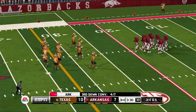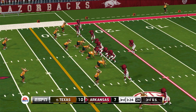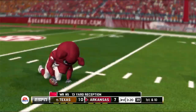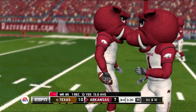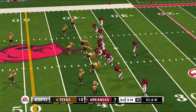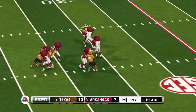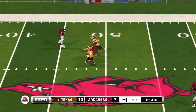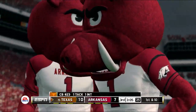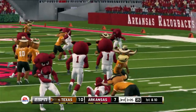From their own 26-yard line, it's third down. And they've got all their DBs in there to match up against the 5-wide set. And they make the stop at about the 39-yard line. A quarterback in the gun with five receivers. Goes right, picked off. That's a great tackle at the 50. Really nice cover skill shown here this time. That's exactly what you want to see from your young corners.